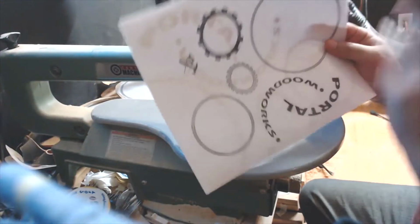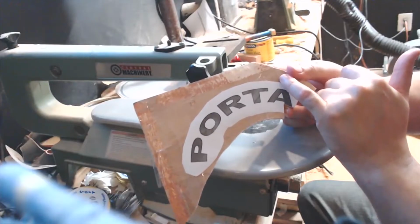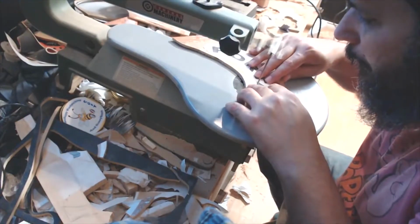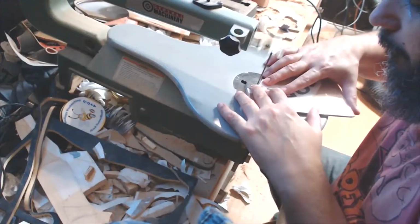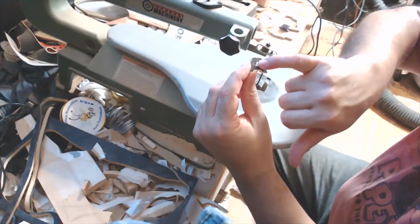I thought I was going to be able to get away with this. I was insane. Right up through there. So I'll cut through here, straight up.